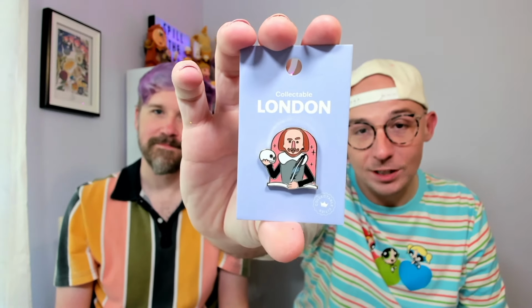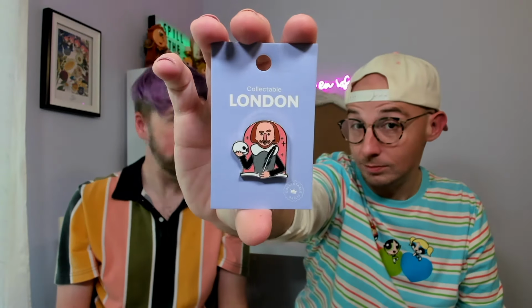Here we have Shakespeare holding the skull as though he is Hamlet. Yeah. To be or not to be. So that was an obvious pickup. It will go on, I guess, on our theater board.